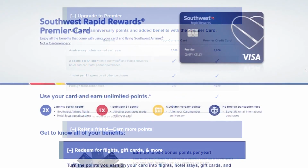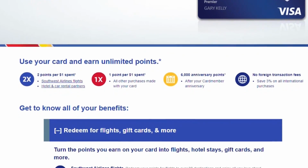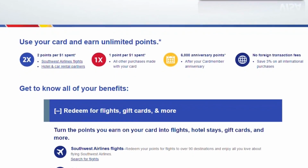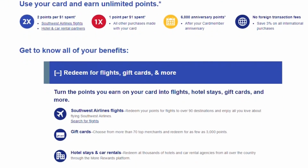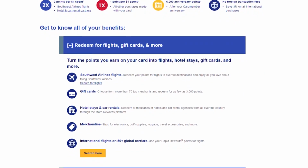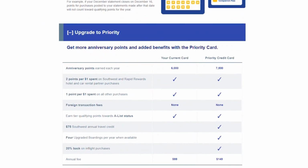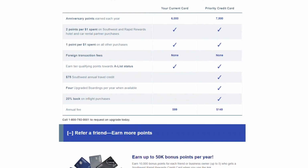It has foreign transaction fees and is probably the worst Southwest card out of all Southwest credit cards. Next, let's talk about the Southwest Premier card. This card also earns 2 points per dollar with Southwest, 1 point per dollar everywhere else. A lot of similar benefits as the Plus card. The big difference here is that you're going to get a 6,000 Southwest Rapid Rewards point bonus every single year that you pay the annual fee, and there are no foreign transaction fees, and you get elite qualifying miles for A-List status. The annual fee is $99 with this one.